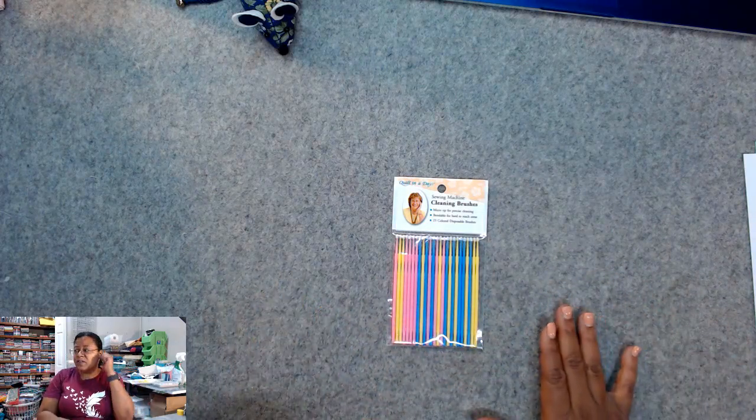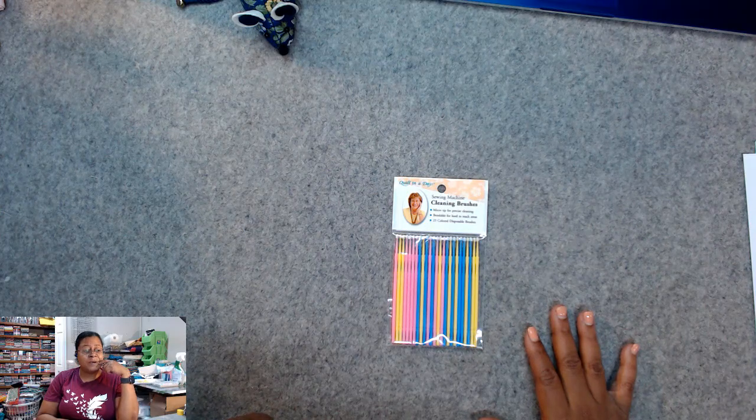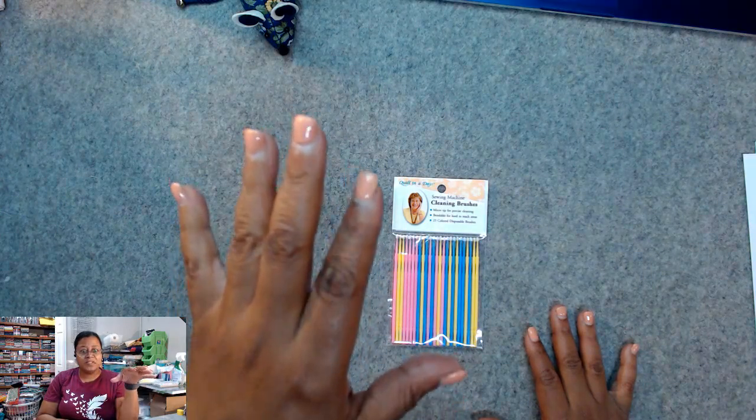Speaking of cleaning my machine, it's probably due for cleaning. So I'm working on a quilt top right now, so I think when I'm done with that quilt top, I might go ahead and clean my machine. I know it's time. It's got to be time.